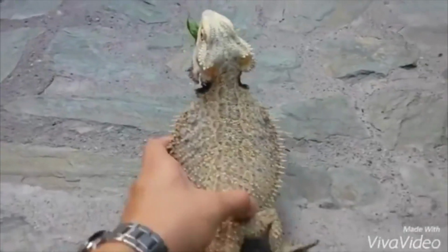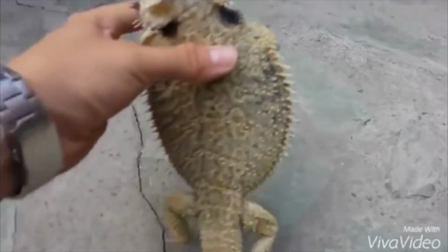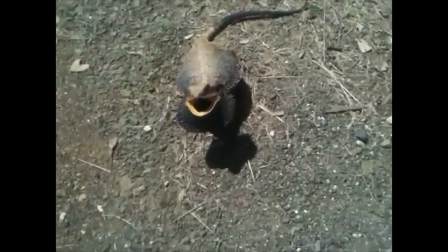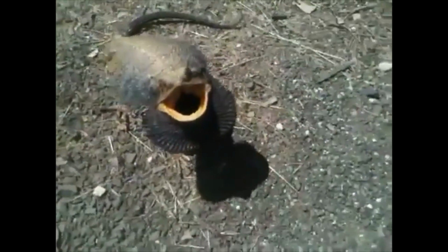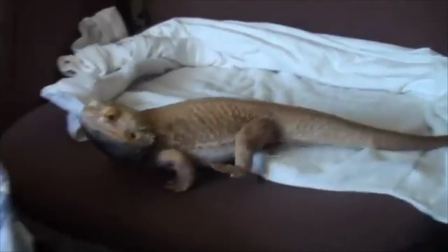A prehistoric looking bearded dragon. Alright, this little fella. He's in the driveway, and he don't want to budge, he just loves the camera. Yep. And you said it was working great.